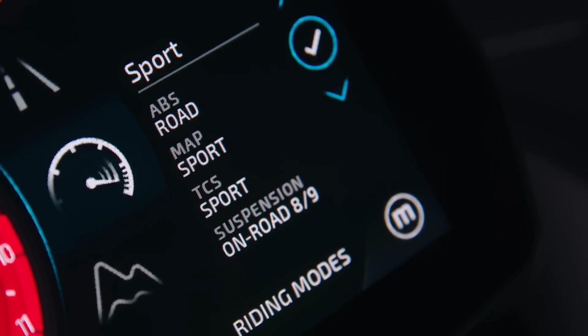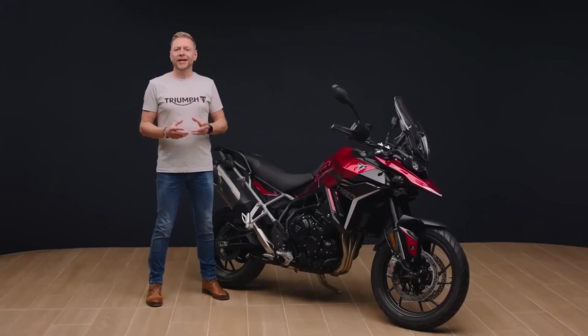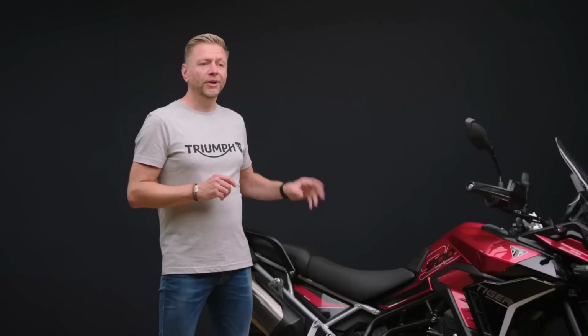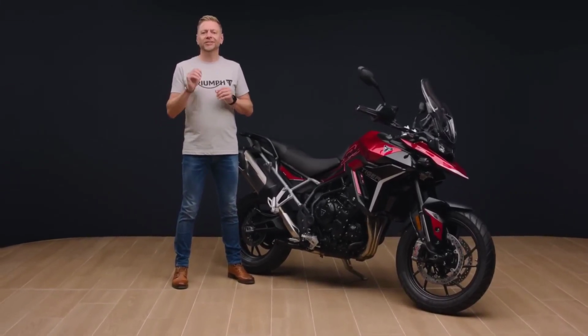Looking at the Tiger 900 GT Pro's ride-enhancing technology, riders have five riding modes, each fine-tuned to suit different riding conditions: rain, road, sport, off-road, and rider configurable. Rain mode gives more ABS and traction control intervention together with a softer power delivery. Road mode gives a dynamic yet relaxed throttle response, while sport mode delivers a crisper, more urgent throttle response for maximum fun on twisty, well-surfaced roads. Off-road mode disables the ABS completely on the rear wheel to allow the rider greater control when riding on loose surfaces, while putting the ABS into an off-road optimized tune on the front.